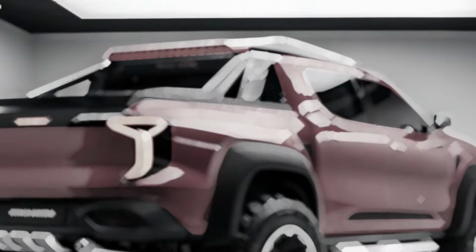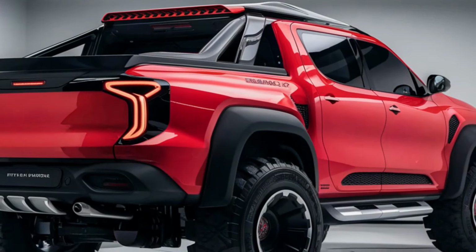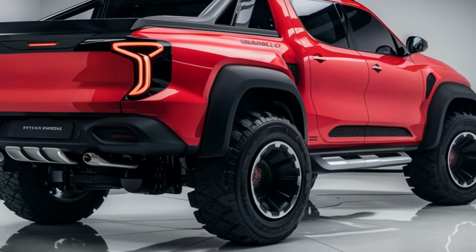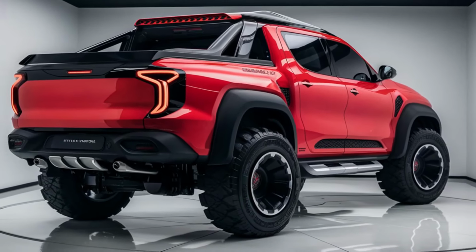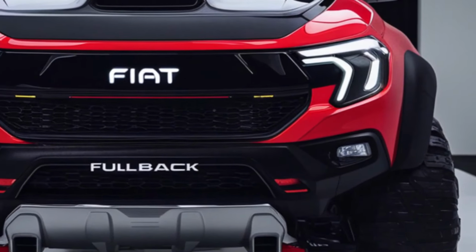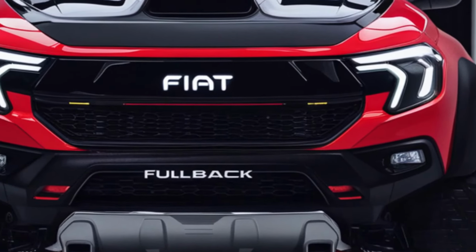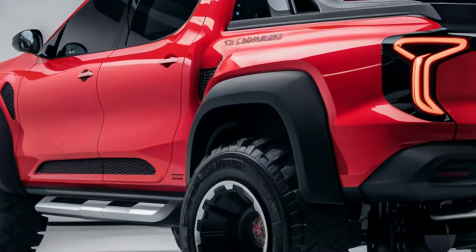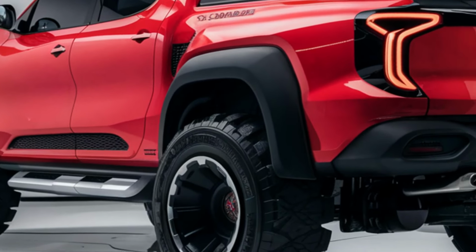Despite its large size, the Fullback is easy to maneuver in urban situations. A 360-degree video system is offered to make parking easier in tight spaces. Acceleration is superb throughout the range. The base 2.2-liter diesel engine can accelerate the Fullback from 0 to 60 miles per hour in around 10 seconds, which is reasonable for its class.